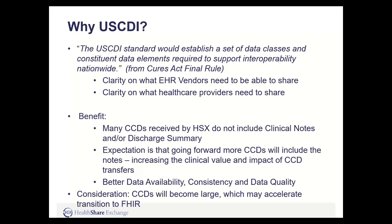So the reason for USCDI is, like I said, to set a floor, to be very clear about what EHR vendors need to be able to share to be certified, and what healthcare providers and payers need to share when they transition their patients. The benefit, of course, is that many CCDs that we receive as HSX today do not include clinical notes or discharge summaries. In many of the CMIO meetings and clinical meetings that we run, that is one of the most requested elements: the notes, the discharge summary, the H&P, the visit note. So I feel that by including it in the USCDI, we will start seeing more narrative and more documents in the CCD, which really adds to the value of the exchanged information. The expectation is that going forward, more CCDs will include notes, which increases the clinical value and the impact. More data availability, better consistency, and better quality for the data. So that is, I think, the big benefit of stepping up to the USCDI.